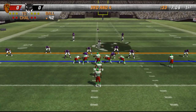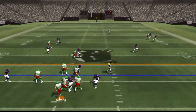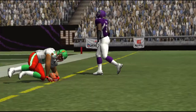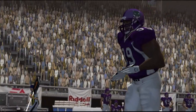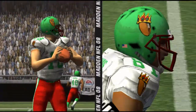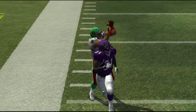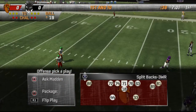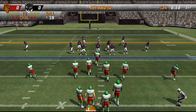Let's go, Beatrice. Randall, the deep back. Long throw. And he's ridden out at the 19. Did his job, found the single coverage, and delivers a perfect pass. First and 10. Ball on the 19-yard line.